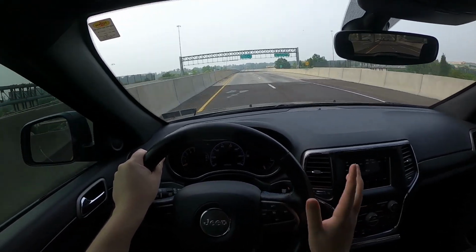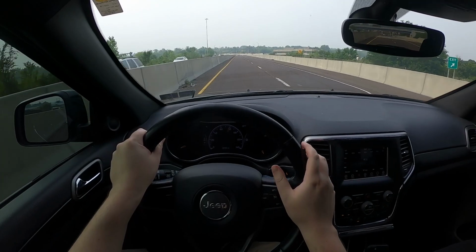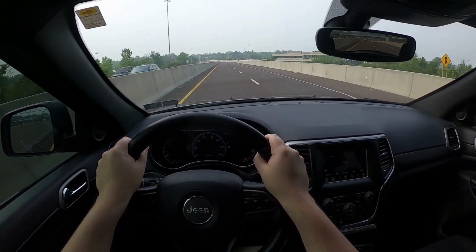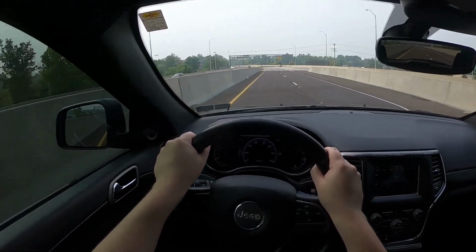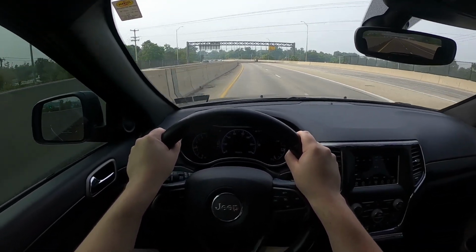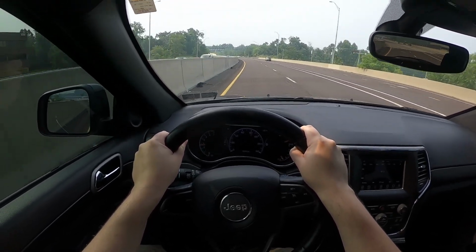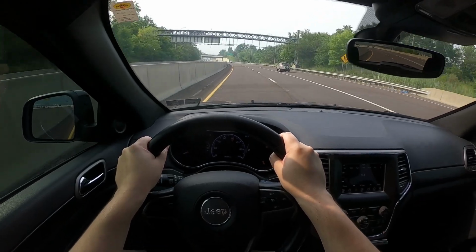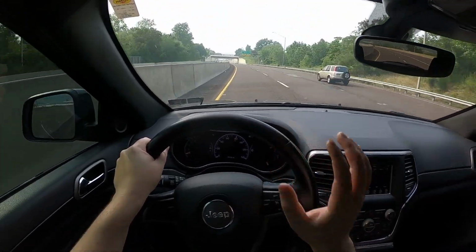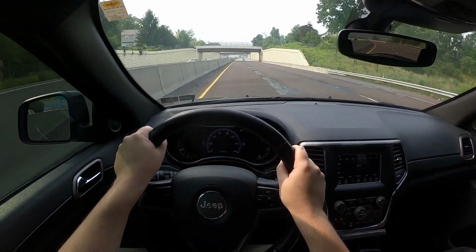I feel like I can just feel the road a lot more, through the steering wheel and stuff. It communicates with you, unlike a lot of SUVs, which I really like. It doesn't just feel totally numb and isolated. It's not like a Honda Pilot or something where it's just isolated from the road. This, you actually feel like you're doing something when you're driving.